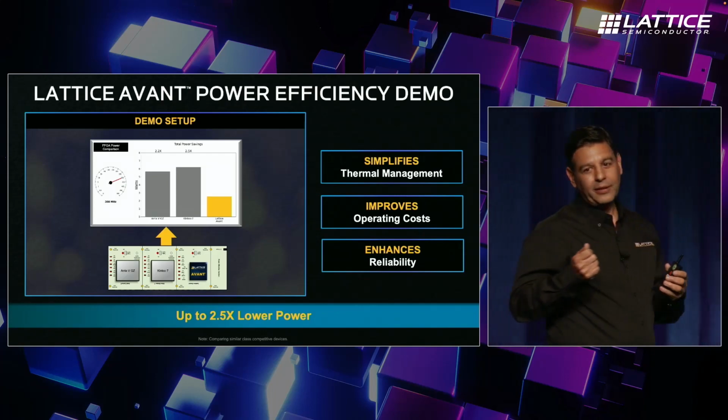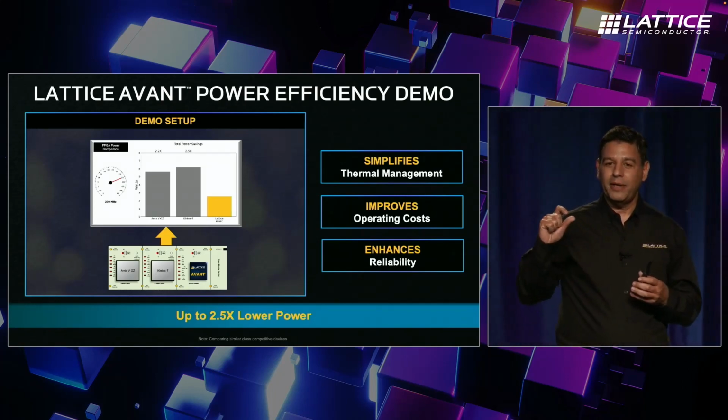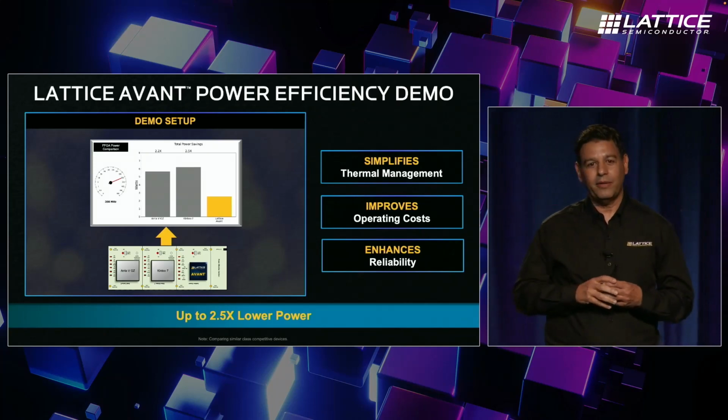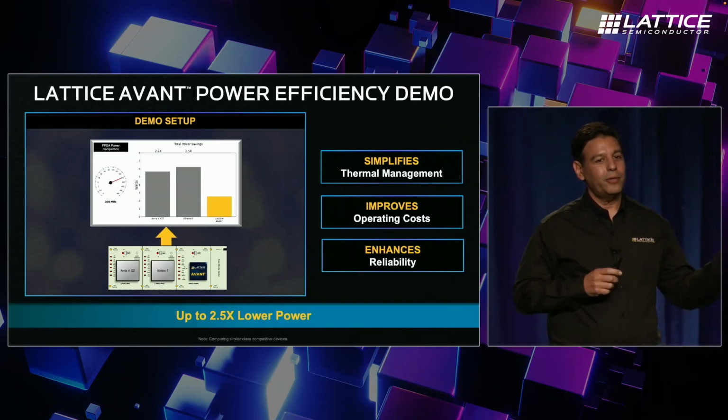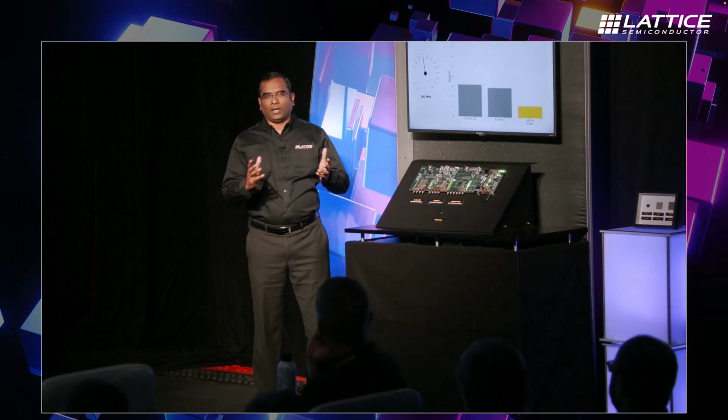And to demonstrate today live the power advantage and the benefit of the power-efficient architecture of the Avant platform, I'm going to hand it over to our Senior Director of Marketing, Mr. Deepak Bupana. Thanks, Isam. Hello, everyone.